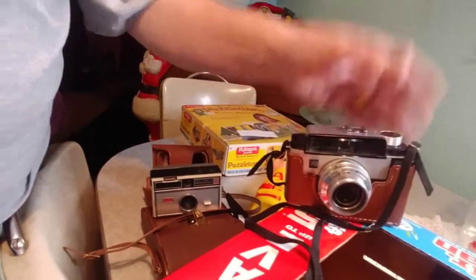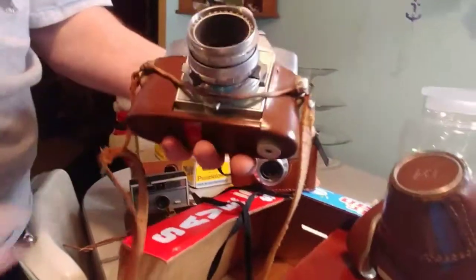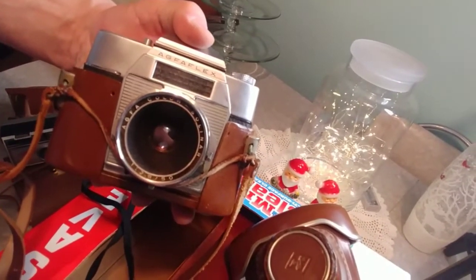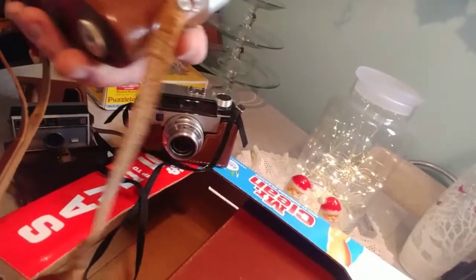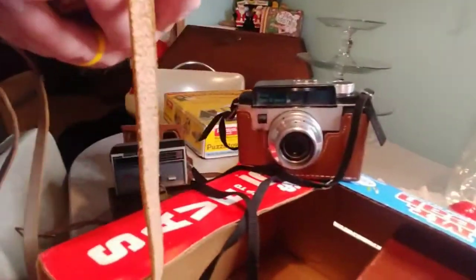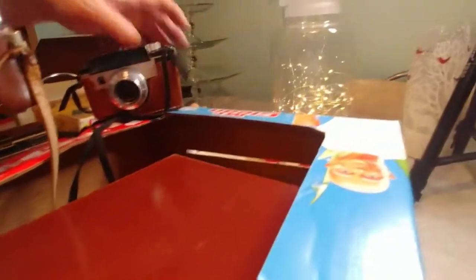Now look at this one. Take this one out of that case. That is heavy as all get out. It's like a rock. What is this? Agfaflex? I don't know. Agfa Colors Sonar. I'm not up on my camera stuff, but I just know that when I put cameras out at the store, they sell. So I put a bid in, and I won the bid on these cameras.